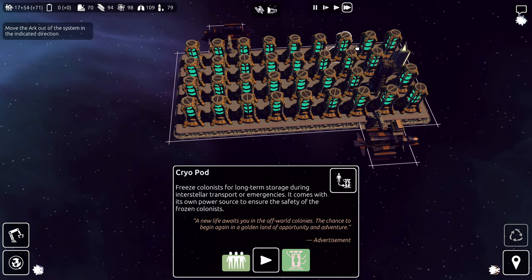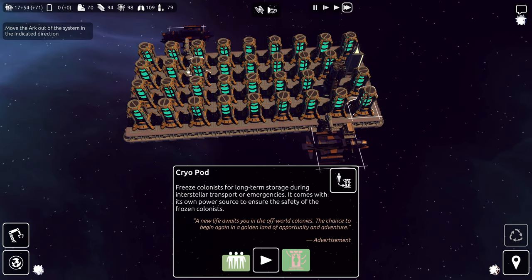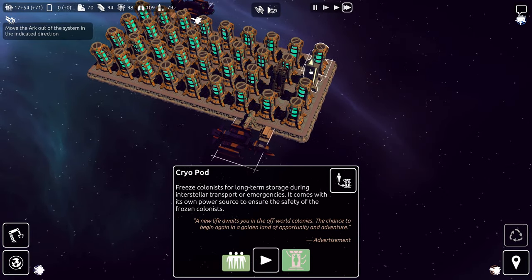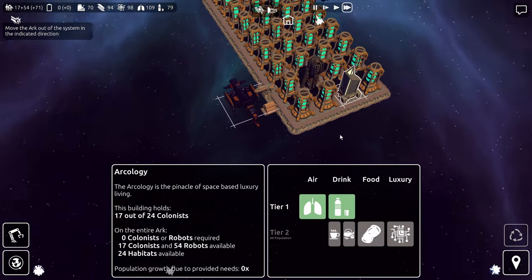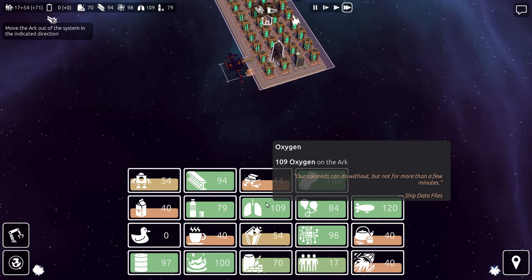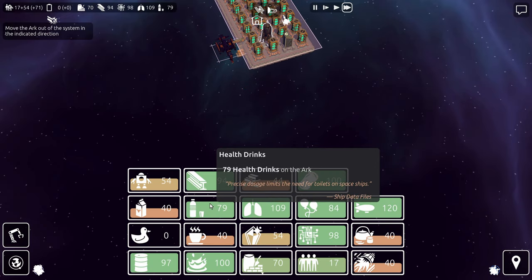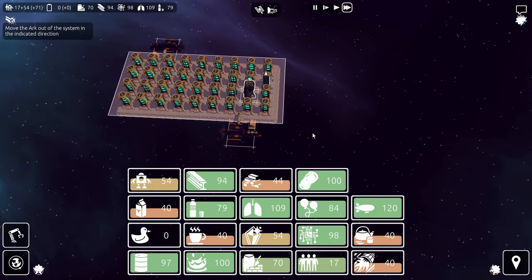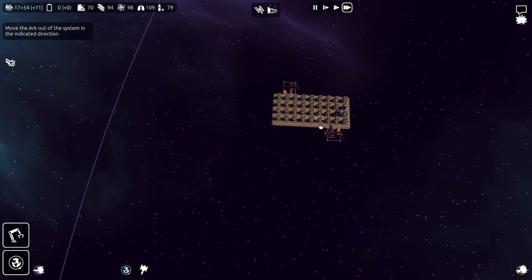Yeah, we're all full. I just wanted to make sure everything is full. It should be, because it's all on fill. And there's still 17 colonists in that. For their supply, they're using their oxygen a little bit, not very fast, but they are using the health drinks quite fast. That's why I filled it up with health drinks before we left, and with other resources too.